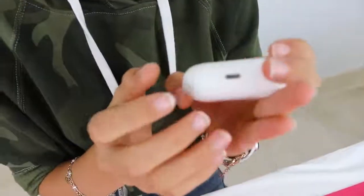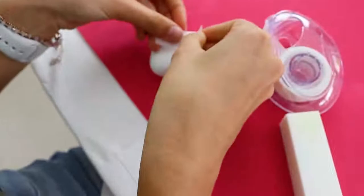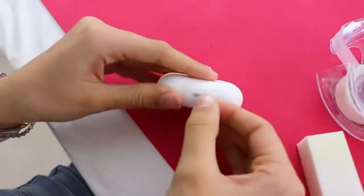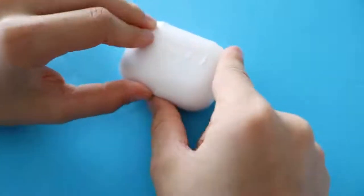Now we gotta put on the tape on this little light up button here, the plug, and the back here so it still opens and closes very smoothly. So guys, I got my tape right here. Perfecto. Okay, now we need the knife and we're gonna cut it.